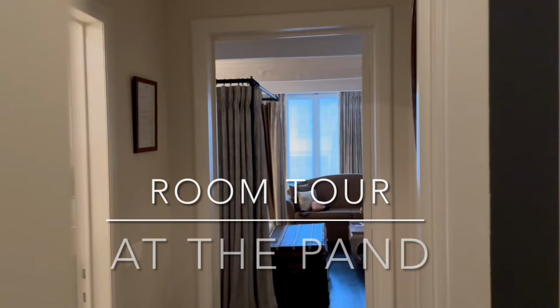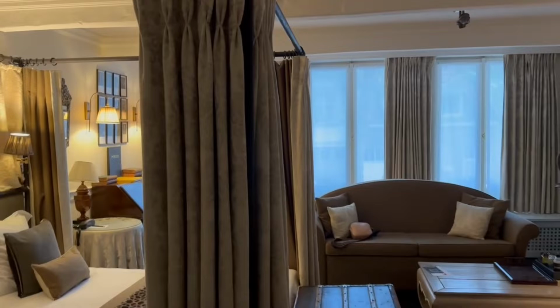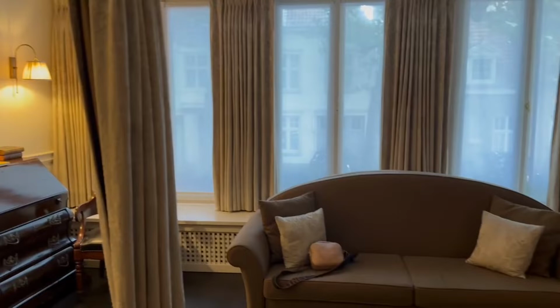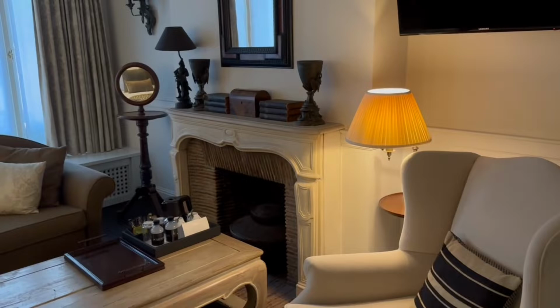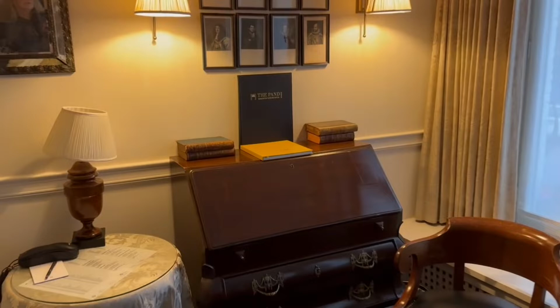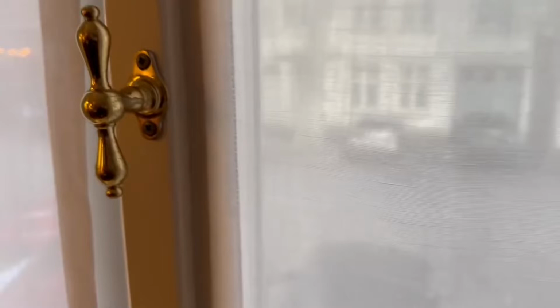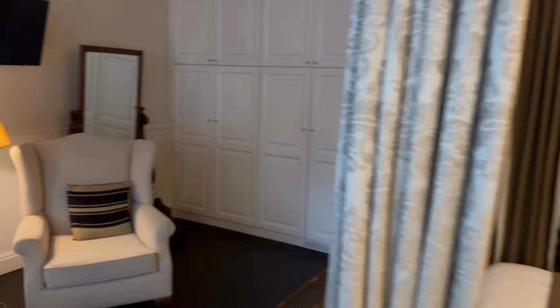So guys, we have arrived at Bruges and this is our room. There you go, nice double bed. It's rather swanky, isn't it? Nice big room, sofa, fireplace, nice chair. And over here we've got like a little bureau. So you can see here the hotel is called The Pand, and outside we're just on the actual road here, you can see just out there, and just to the left of us are the Bruges canals. So there you go, that's the bed, that's the room, and then in here we have our bathroom.